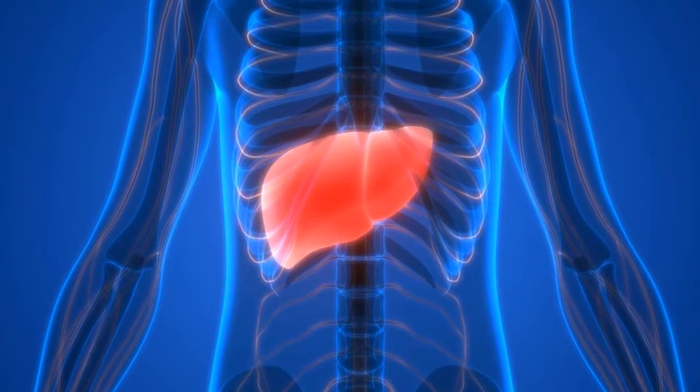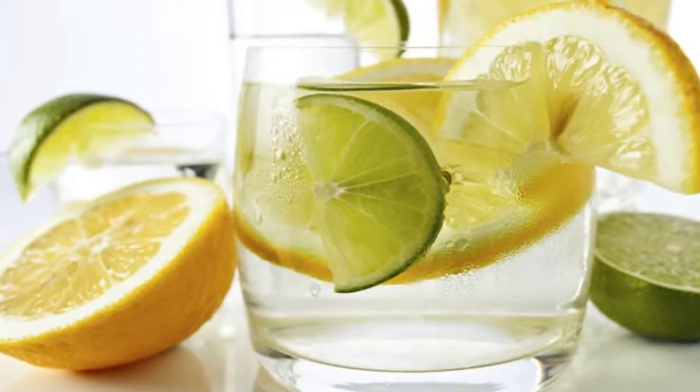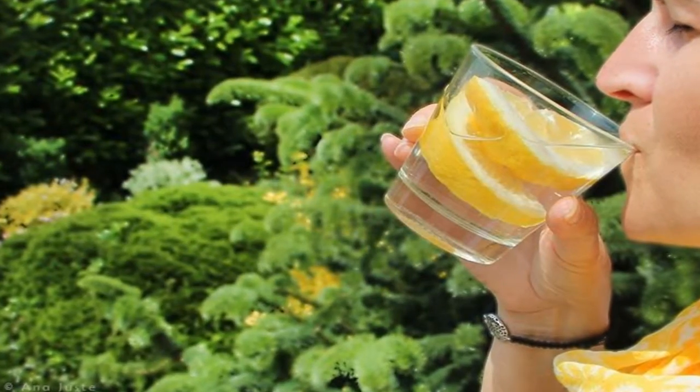9 tips to clean out your liver. 1. Lemon juice. Drink some warm water with lemon juice every day to keep your liver clean and improve digestion.